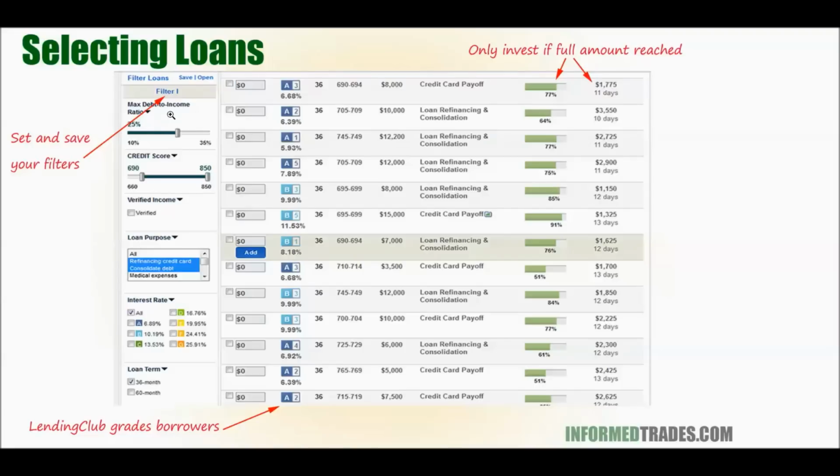Max debt to income ratio. I have that at 25%, so I don't want a person's outstanding debt relative to their annual income to be greater than 25%. I look for a credit score of at least 690.